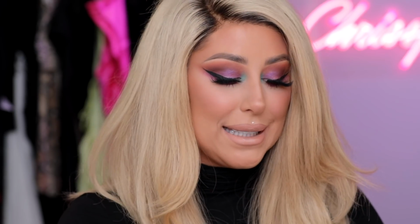Now, if you guys know me, you know I'm not too huge on highlighter. I'm very, very subtle with highlighter, aside from my Tin Man highlight, just because I have a lot of texture on my skin. So just bear that in mind.